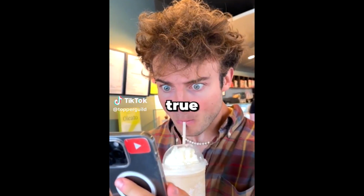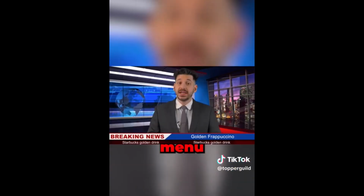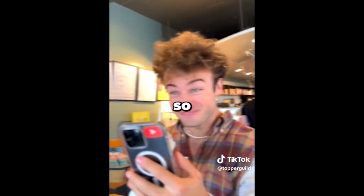I can't believe this is true. Starbucks is now giving a golden Frappuccino from their secret menu if you have a Starbucks tattoo. So I got an idea.